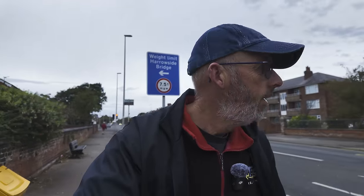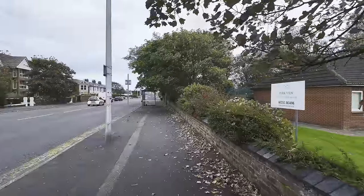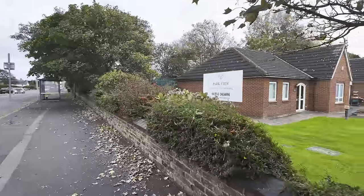So once we go past Highfield Road, it changes again a bit now. We actually get a few care homes and places like that along here. In fact, there's one just behind me. Park View. That's massive, that. Look at this. That's right, swanky. It's not a bad place to retire, is it? Park View. Care home with nursing. Let's turn you around. Look at this. Isn't it fancy?